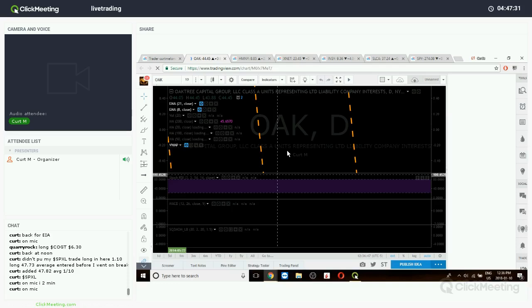Oak. I wasn't going to open this one, but I'm going to open it because we have the chart here.